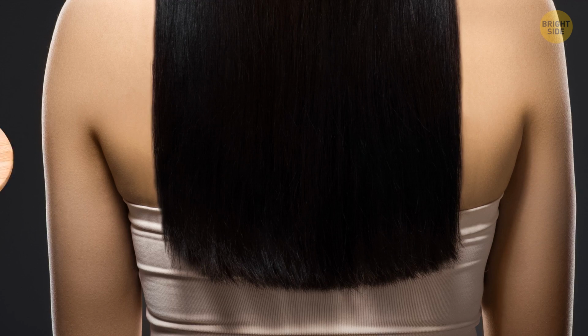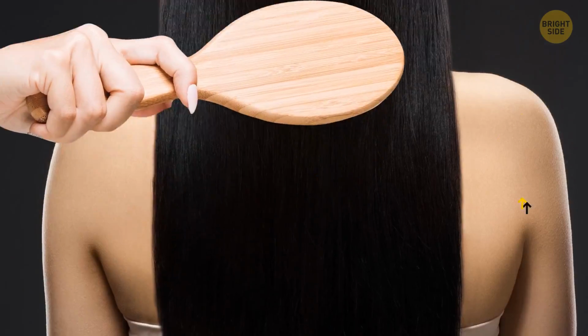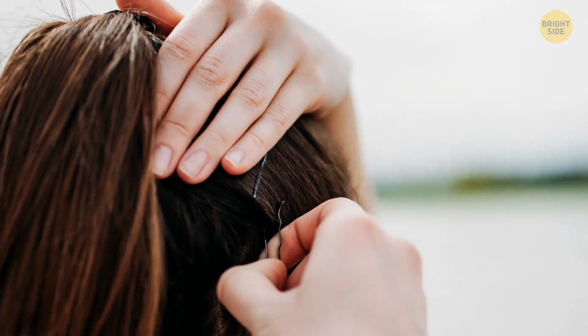Brushing your hair from top to bottom can damage it. You should first gently brush the ends of your hair and slowly work your way up to the top. Bobby pins are supposed to be worn with the wavy side facing down. This way they'll hold your hair better.